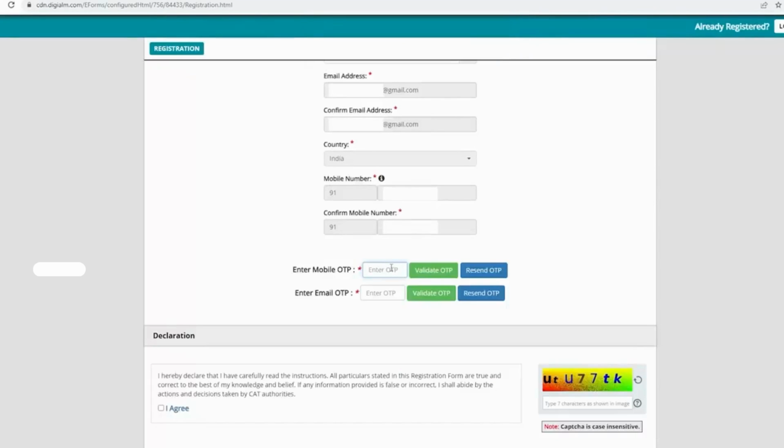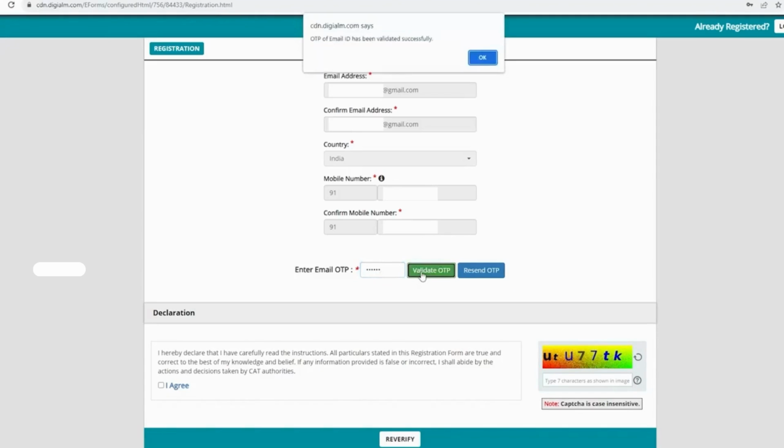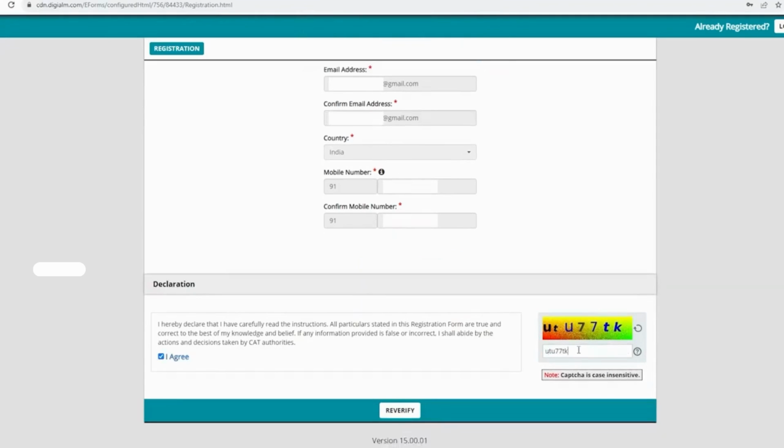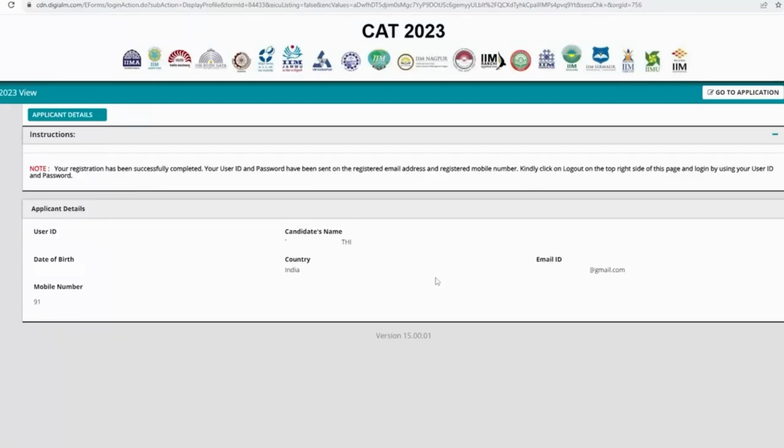Please enter the OTPs that you have received on your mobile number and to the mail address and validate the OTP here. Now, fill the CAPTCHA provided and select the checkbox. Please re-verify all the details. Verify all the details that you have entered and if all the details are correct, select all these checkboxes and click on submit.